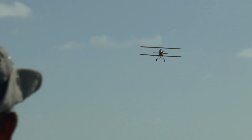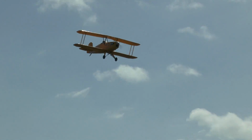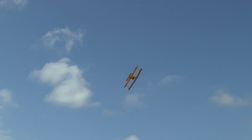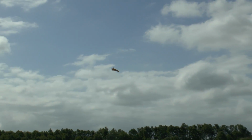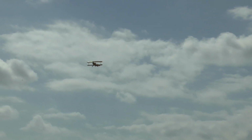Each pilot has about a 10-minute slot if they choose to use it all. Some of the machines have fuel tanks capable of running 10 minutes, so they have to split the time up between teams. But there's enough time for everyone to give a really good demonstration of the capabilities of the machines they're flying. We're just sitting back and relaxing, enjoying this one at the moment.